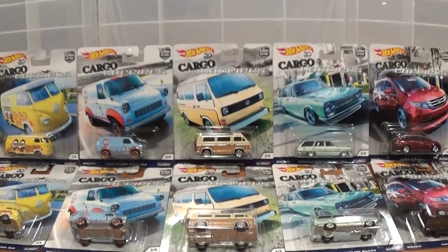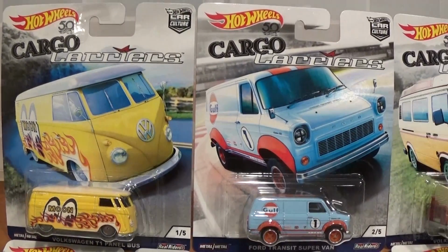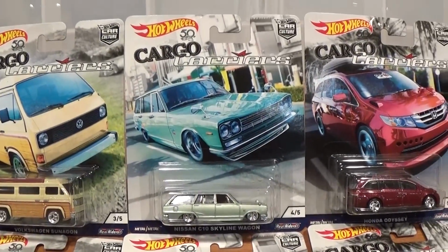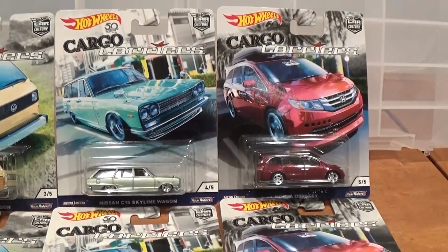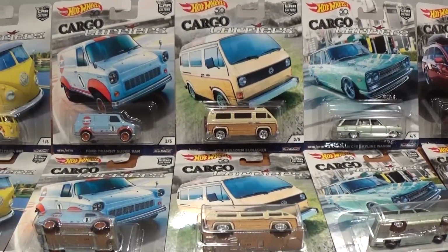Hot Wheels Cargo Carriers, the full 5-vehicle set from Car Culture. This is a very popular series of vehicles that has been out for 2 years now. And this is an amazing wave of vehicles. We've got the brand new Nissan C10 Skyline Wagon, brand new casting, as well as some castings such as the Honda Odyssey, which are for the first time ever featuring real rider wheels and extreme decoration.